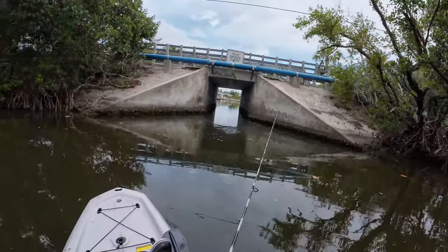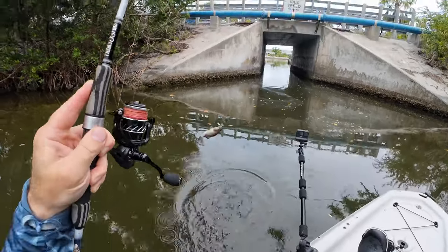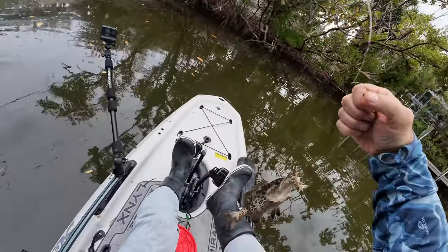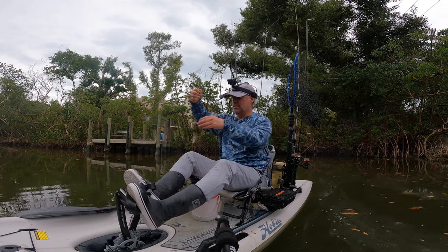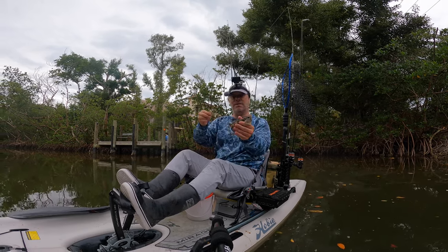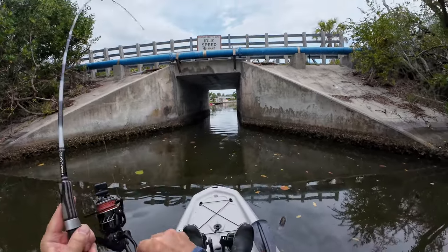All right, tide started coming in now. There we go. What are we? Oh, wow. Look at that. On the crab. I'm always surprised by all the juvenile grouper you catch in these canals here. That's cool. Ooh, ouch. Trying to flare out his gills to get me. All right, buddy. That's hilarious. There we go.